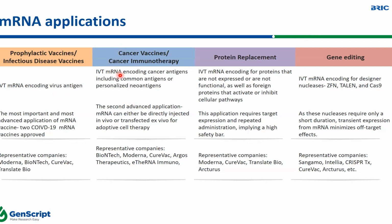In cancer vaccines, the mRNA will encode the cancer antigens, including common antigens or personalized neoantigens. The mRNA can either be directly injected in vivo or transfected ex vivo for adoptive cell therapy purposes. For protein replacement, mRNA will encode proteins that are not expressed or not functional, as well as foreign proteins that activate or inhibit cellular pathways. These applications require targeted expression and repeated administration, implying a high safety bar.